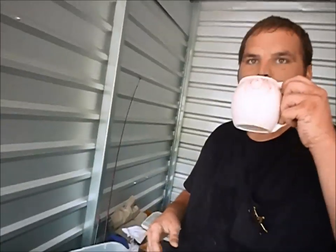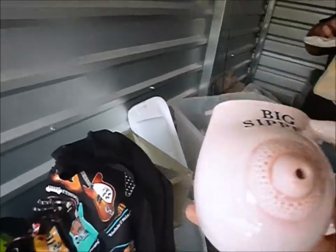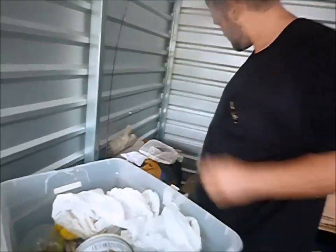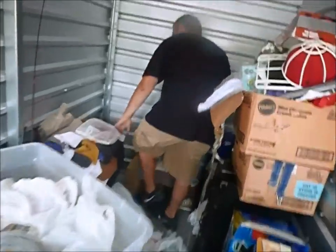Guys, this is a cup. Big sipper. See, you can drink out of this two different ways. Here's your buddy. Wow. We still got that tote back here to get into. Okay, we'll check that tote and then we can kind of close this one out.